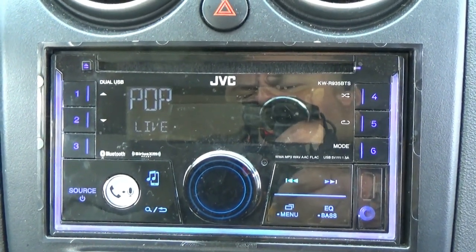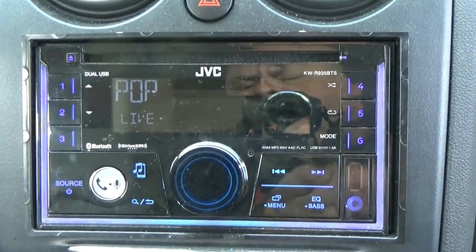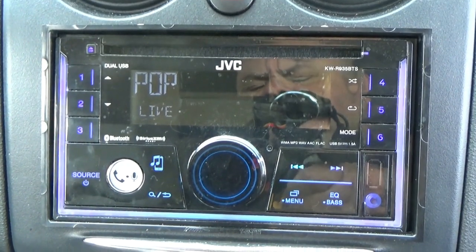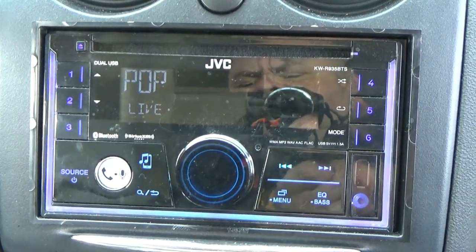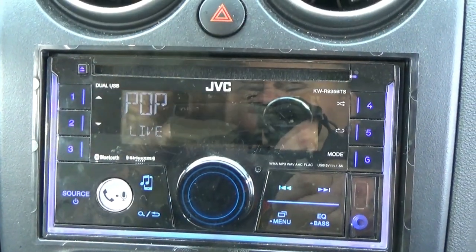But that's about it. You can also change the lighting to a few different settings, I guess, and when you turn the volume up, I believe they change with it also. But there you go.